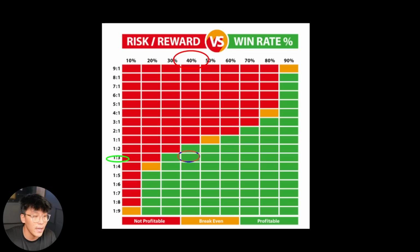This landed me in the green percentile, and this made it so I was a very profitable trader, as you can see right here. At around a 40% win rate with a 1-to-3 risk to reward ratio. As long as you have statistics similar to those, you're going to be very profitable. As you can see, I also had very minimal drawdown, as you can see on my P&L graph overall.